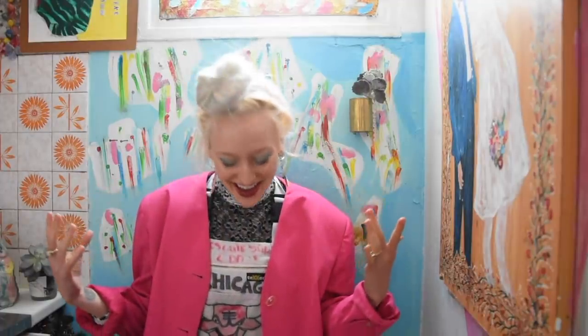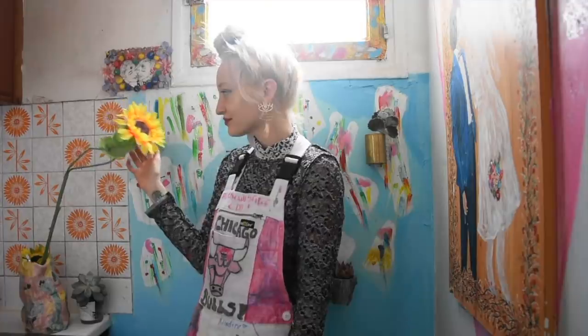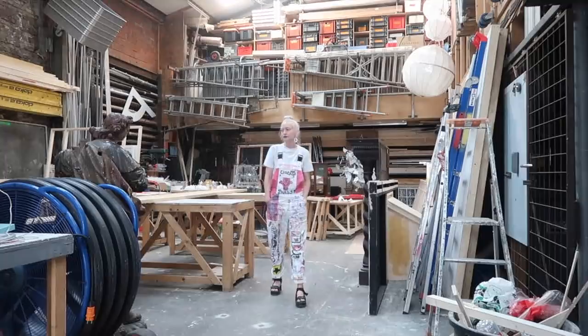Alright you guys, so it is the last look of the week. I'm sorry if you guys have maybe seen these overalls a ton because I wear them so much, but I'm trying to keep it real with you guys and show you what I actually am wearing. And I do wear these probably about once a week just because they are so practical.